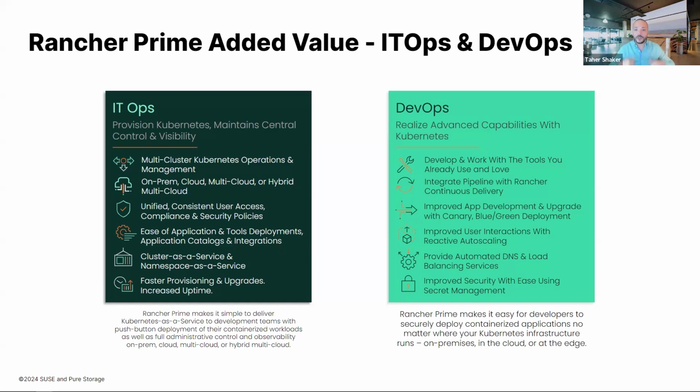Ease of application and tool deployment, as we have mentioned. Rancher does provide you with a Helm charts repository, so you can add them to Rancher, and very easily, with a couple of clicks, you would be able to deploy your application and tools that you would like in order to maintain your Kubernetes clusters. With Rancher, as I've said, it does provide automated provisioning. You can create templates for your clusters, so it can provide cluster as a service and namespace as a service, faster provisioning and upgrade, which is going to increase your uptime as well.